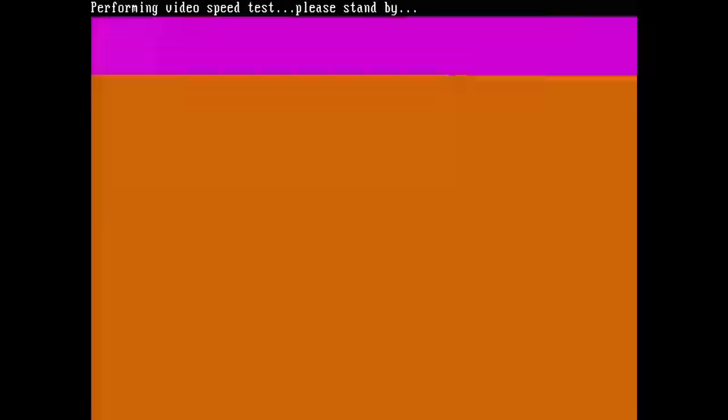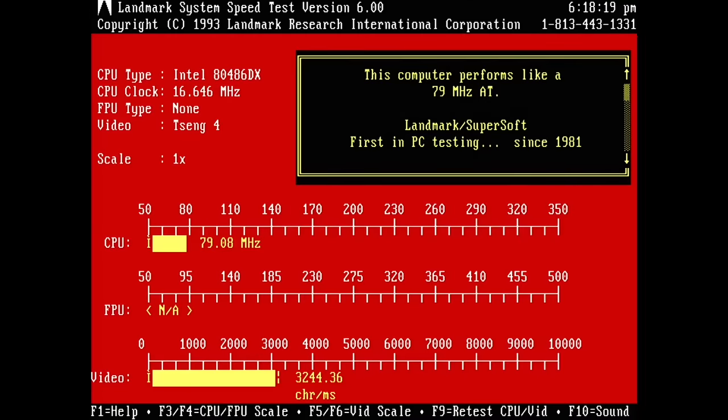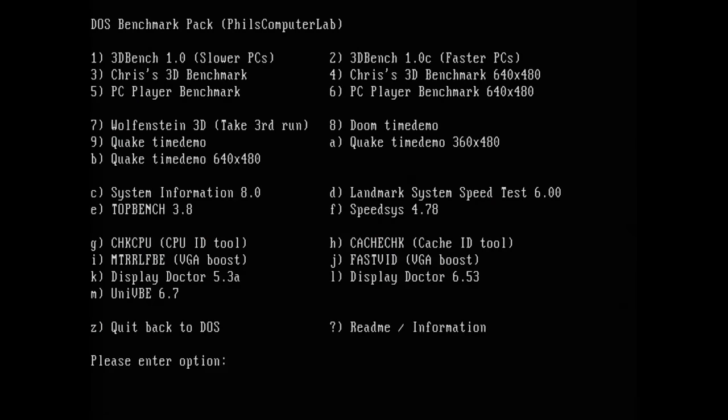Then let's check Landmark. I'm interested in the speed of the video card. For the video card, we get 3244.36 characters per millisecond, which is already a good value and more than I expected for this machine. I'm curious how much we can gain in video card performance at the end.